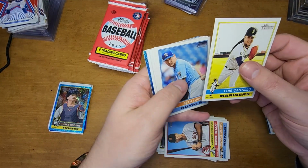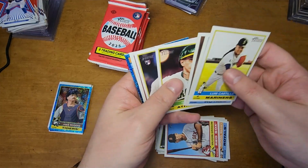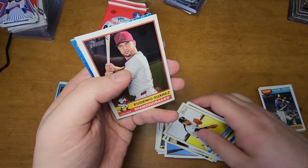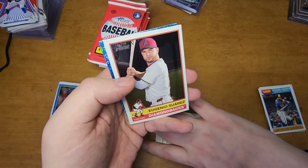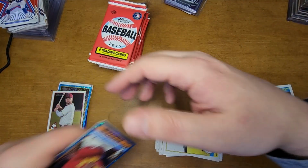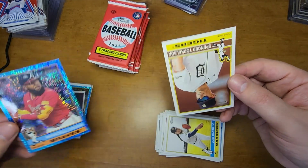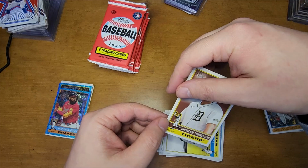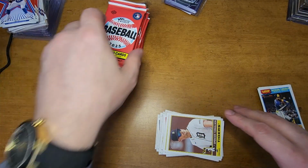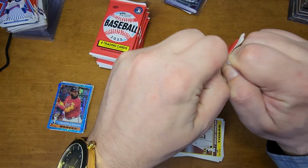Luis Castillo. That's another light blue. Seth Lugo. Dylan Cease. Gio Montero. If we could get a James Wood or a Dylan Crews in the light blue, that'd be great. Edgar Suarez on the chrome. And Marcelo Ozuna on the light blue. And Torkelson. Tigers are having a decent year so far, if they've been putting it together.